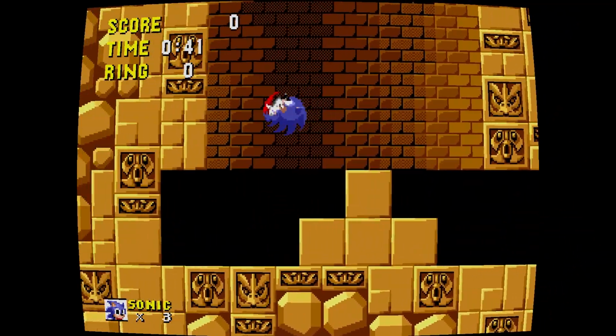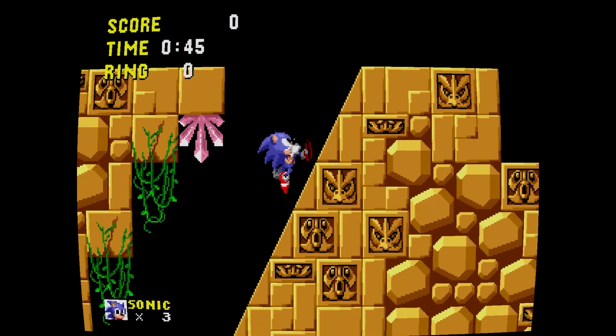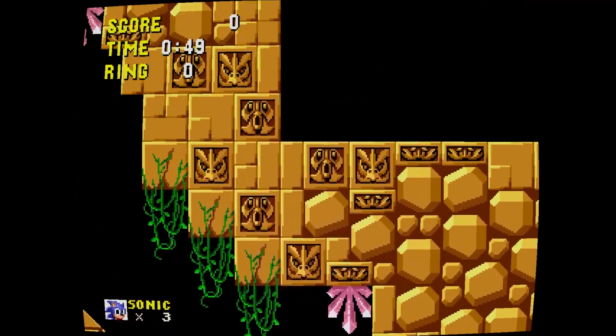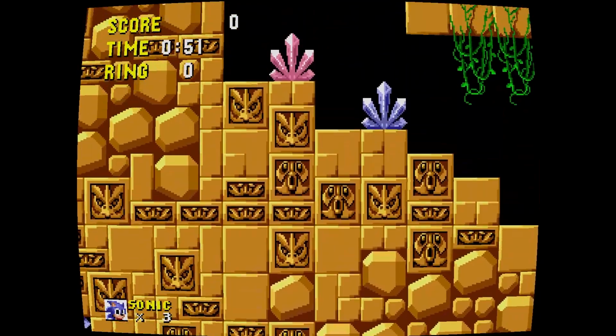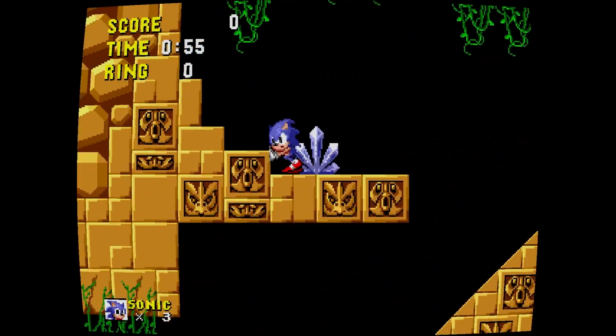There's the ability here to stick to the ceilings, which I'm not completely a fan of. In the final version of the game, there was water here. Okay. They really needed to work on that camera. Okay.